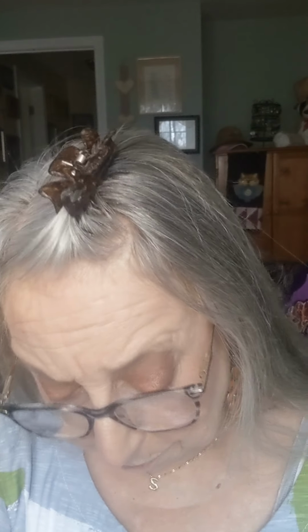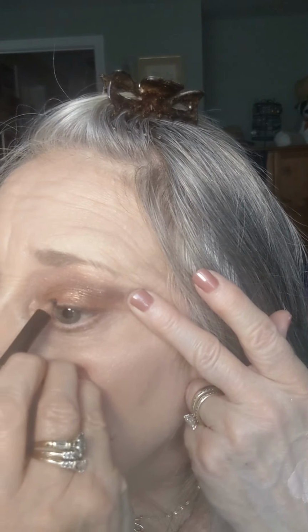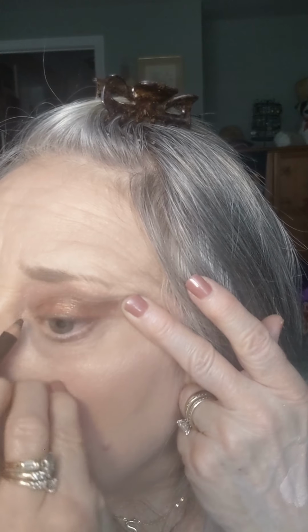This is the Lancome Le Crayon Coal Black Coffee. That's what I'm going to use. This came in a little gift set that I got. So I'm going to start right here. And I told you I don't tight line. I don't like it. And I would just start drawing straight across like that. And then I would go to the center and I would meet. So I am going above my eye, not in my tight line.